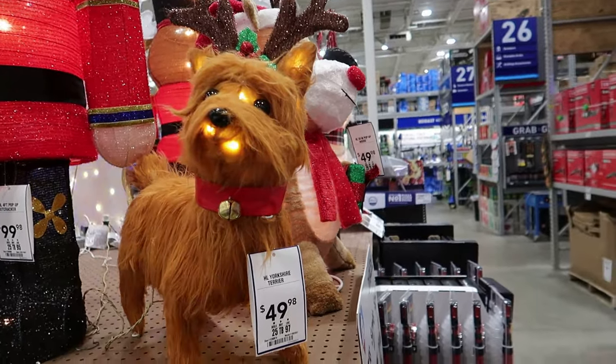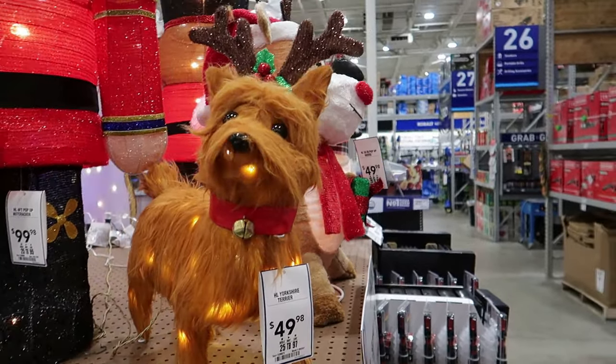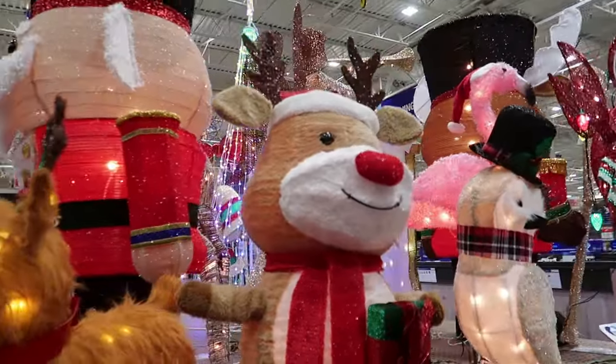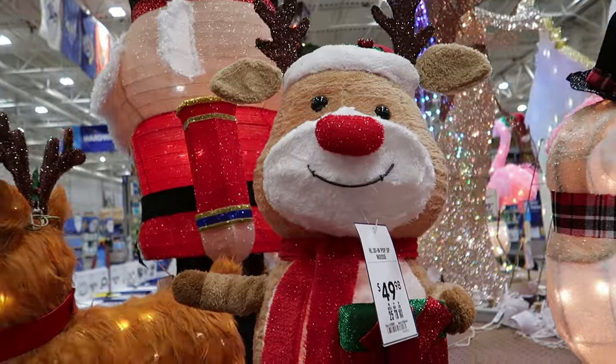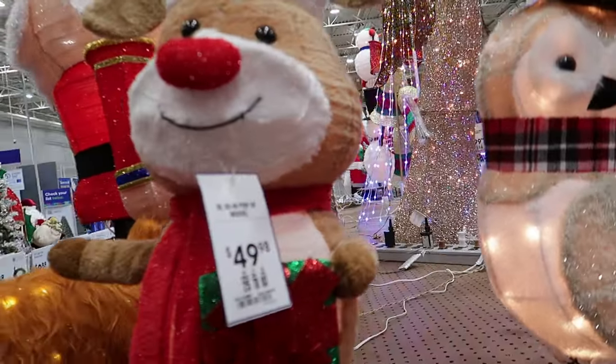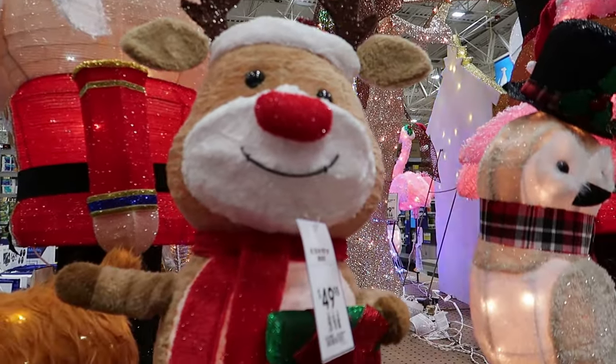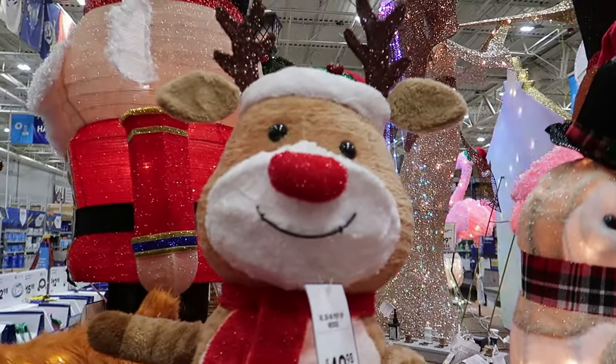Speaking of animals, look at this guy. Look at this little terrier with the little antlers. And then there's a little reindeer right next to it. Oh, look! It says it's a pop-up moose. This is not a moose. This is definitely a reindeer. Even if it's a moose for Christmas, it is a bona fide reindeer.